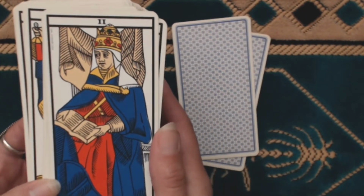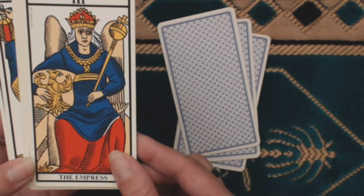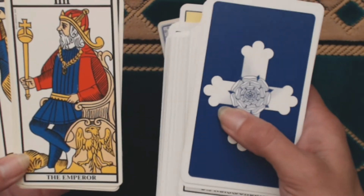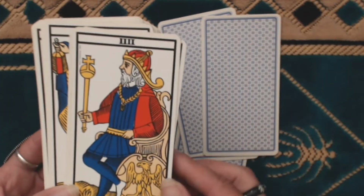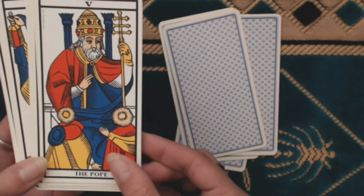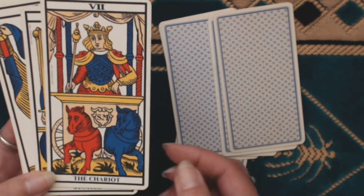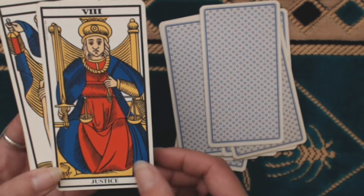So, and it's heavy. The usual tarot decks are heavyish, but this is much heavier than the usual deck of this same size.